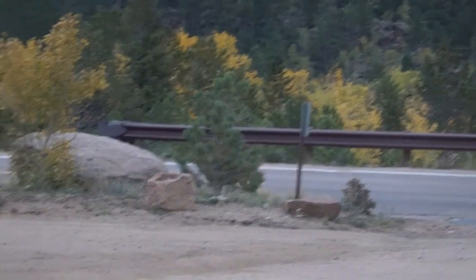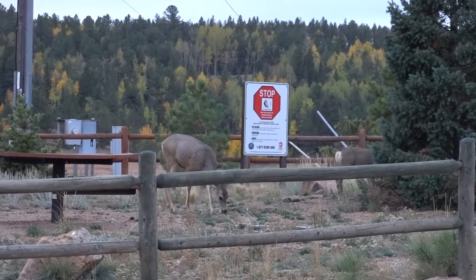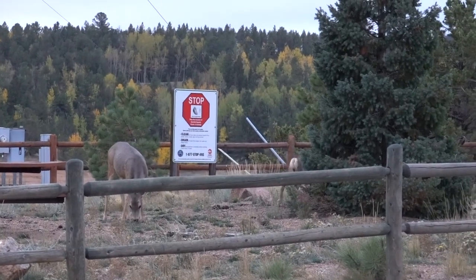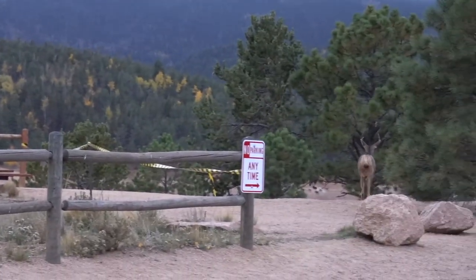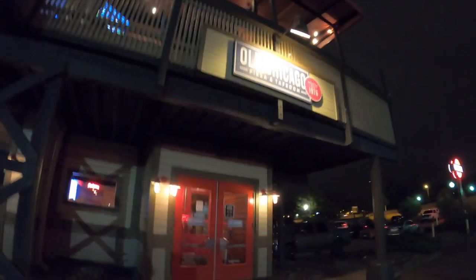Hey. There he is. Oh, he's just going up the road. Oh, there. Oh, there's more. There's another over there. Yeah, I know. He's too cute.